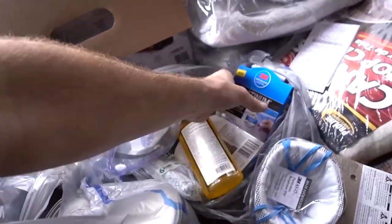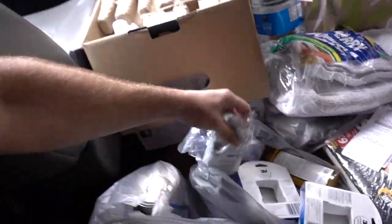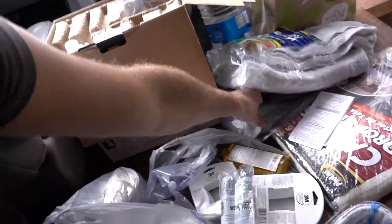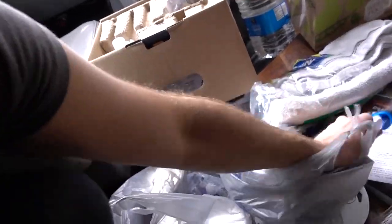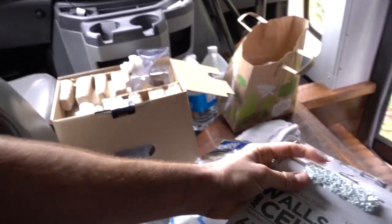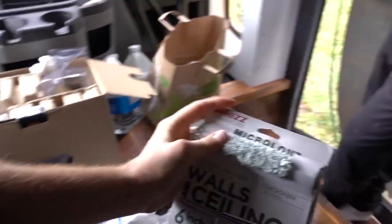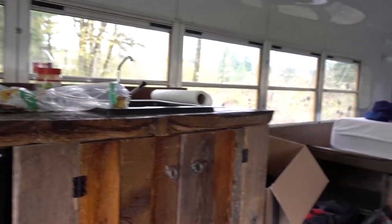Got some other goodies here. Some paint, tape, Goo Gone, and these rollers. I got these rollers that are shed resistant, so they don't have paint flying off of there. So that's good because I don't want chalkboard all over this beautiful wood in here. So let's get to work.